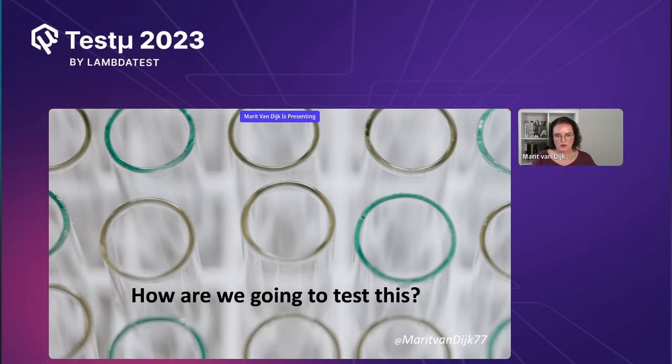So if we know what we're going to test, we want to think about how we are going to test this. Thinking about how we are going to interact with our application so that we can test it, and at what level we are going to interact with it. This will also help you think about the testability of your application. And you might want to think about what we can automate versus what we want to explore or try ourselves, because you can't automate what it's like to actually use your application.